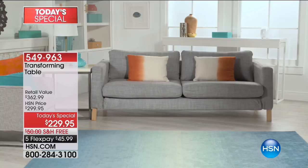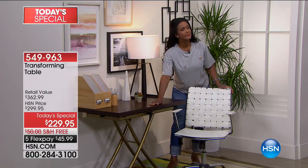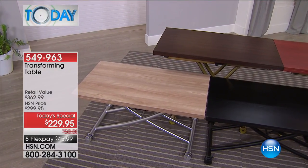Remember, colors are very popular already. Kyle, I know we lost one color already, right? What's the next one that's going to sell out, Kyle? Black will be. Oh, I love that nice jet black.